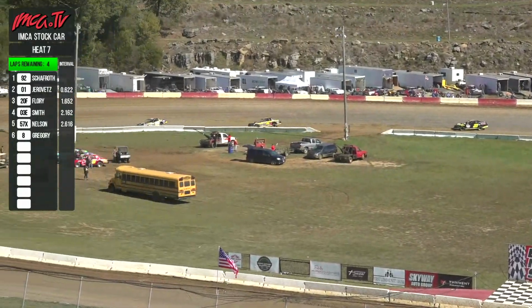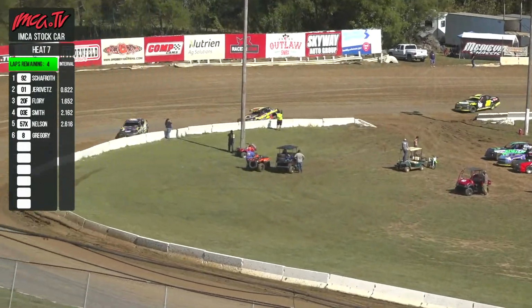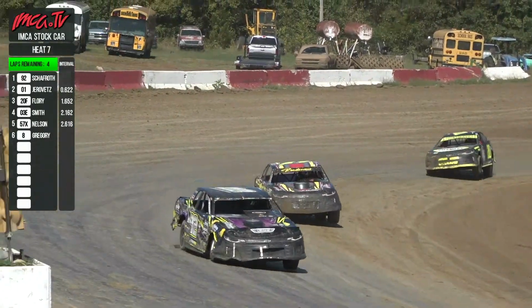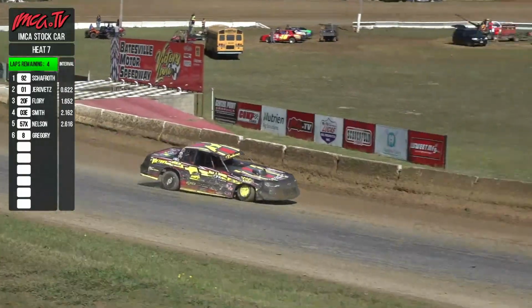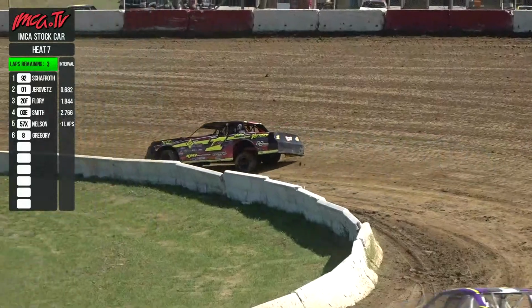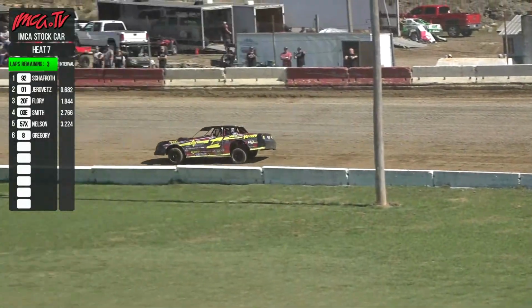You know, the 20 of Dalton Flory, we saw a great show out of him on Wednesday night here, and like I said, had to start back there kind of shotgun on the field, but he's making up some ground in a hurry. Everybody working down there to the bottom, and like we said, we'll watch that change, Bill.